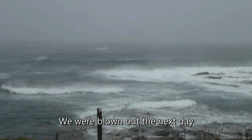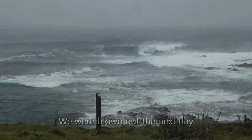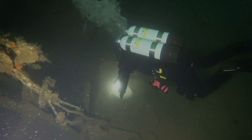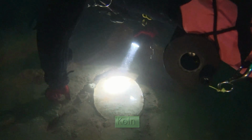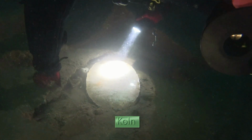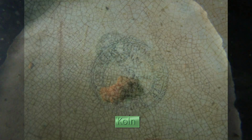I'm filming this from the car because it's so windy that I cannot physically get out of the car. This was an artifact that had been reported on the seabed, so Chris Irvin went down and had a look, took some photos. If you know what this sign is, please let us know in the comments.